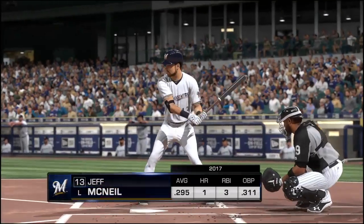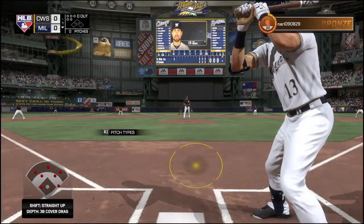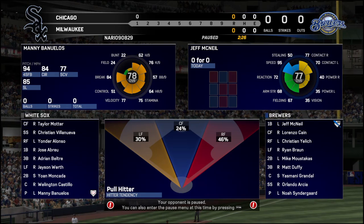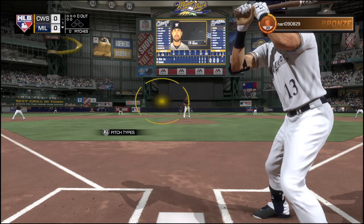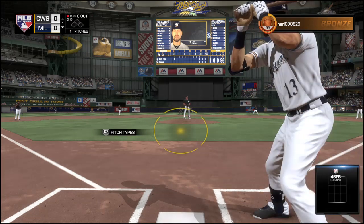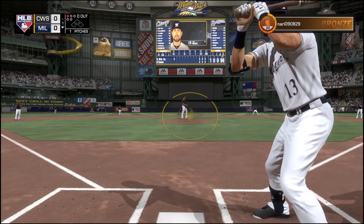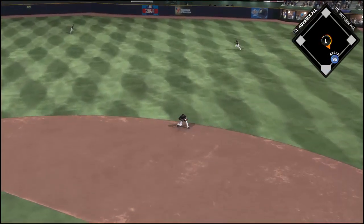Standing in, Jeff McNeil. He'll lead things off here in the bottom half of the first. First baseman Jeff McNeil. Too high, 1-0. And Harold, you take a look at the White Sox entering play here tonight. Boy, the last few weeks have not been kind to them, to say the least, as they're working on trying to end a double-digit losing streak.